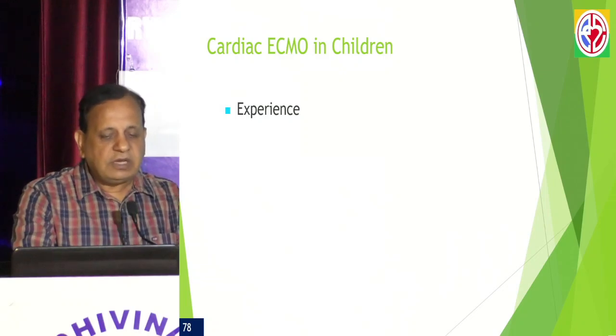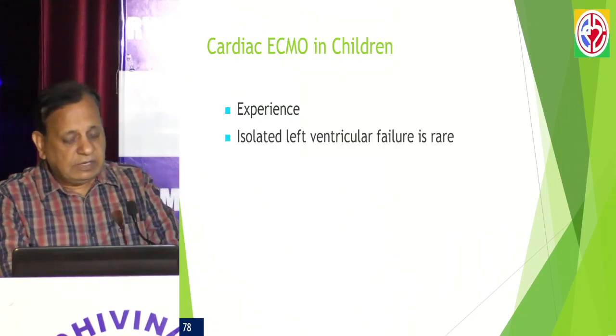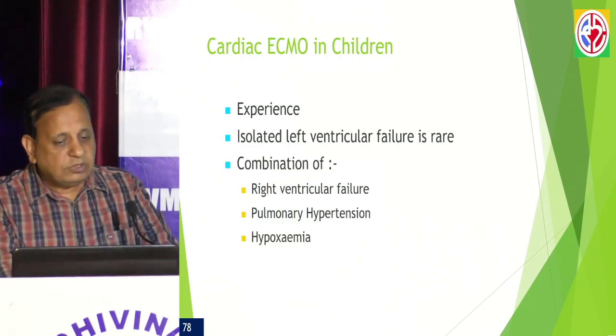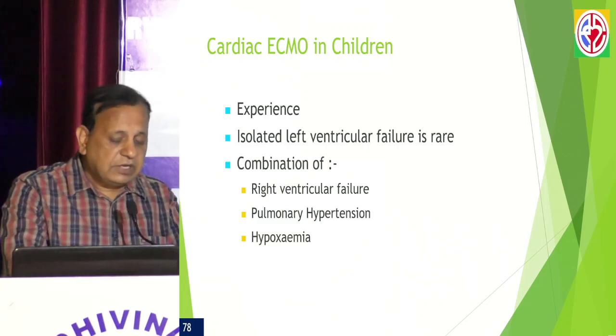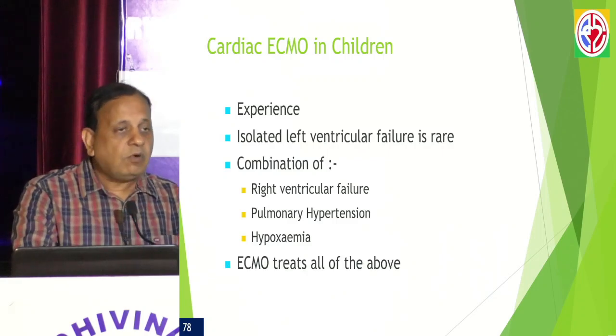Then cardiac ECMO in children requires a lot of experience. Isolated left ventricular failure is rare, and the combination of right ventricular failure, pulmonary hypertension and hypoxia is the reason for deterioration. ECMO treats all the conditions.